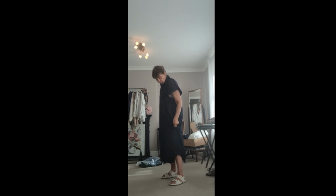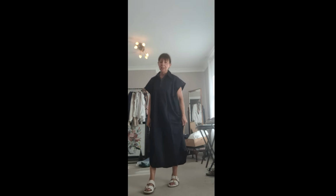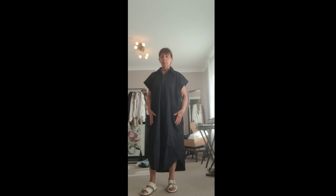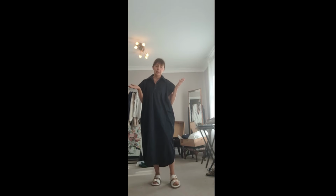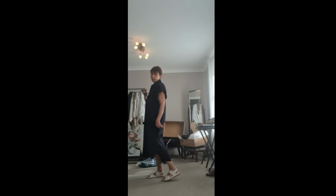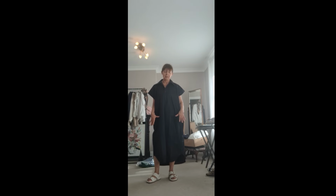So it's a beautiful fabric. I think it's a kind of a poplin, but it's a softer poplin. It is Cos. It's a softer poplin than I'm used to. And well, I'm not used to, because I don't actually like poplin to wear. I find it too harsh, but this is much softer. And I like the fact it's longer at the back. I think it goes nicely with these sandals, although I wish I had these Aaron Grace in black.